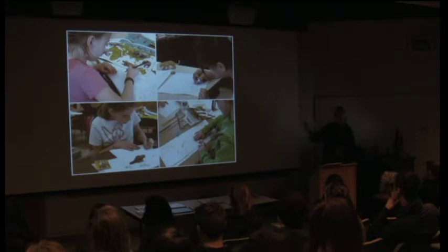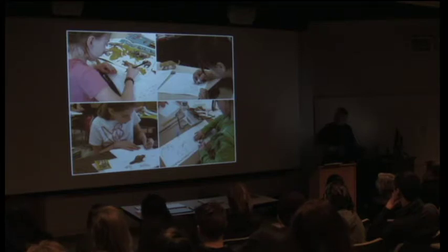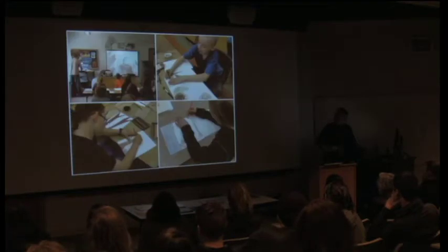So we had book references. We had little animals that they got and drew from those, from life essentially, and they got information off the computers.